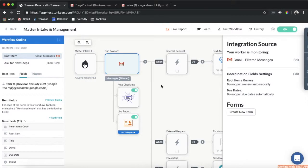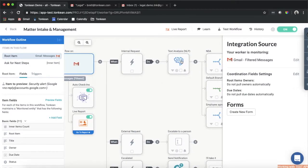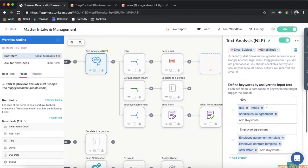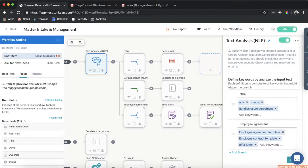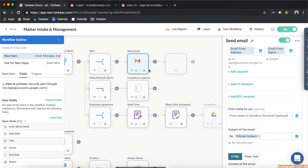Tonkean's workflow bot actively monitors your source applications. In this case, we've set up this bot to monitor an inbox, such as Google. For each new incoming email, Tonkean will use natural language processing to understand the nature of the request and route it based on rules you've set. In this example, for simple requests, such as an NDA, the bot can then automatically respond with an email that contains the link to any file destination.